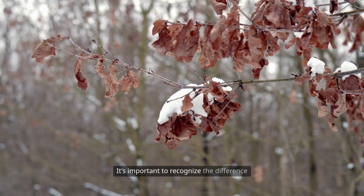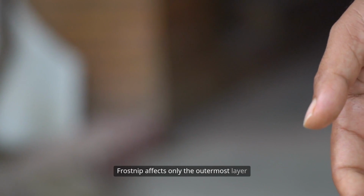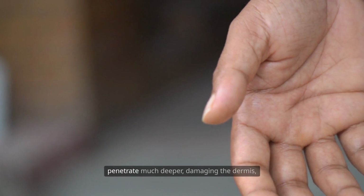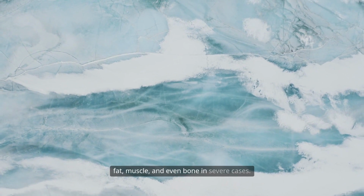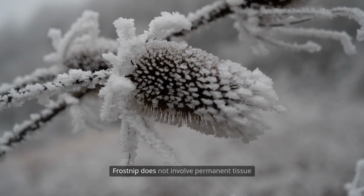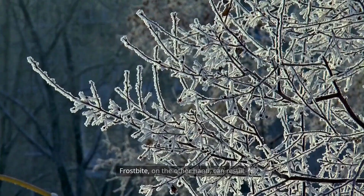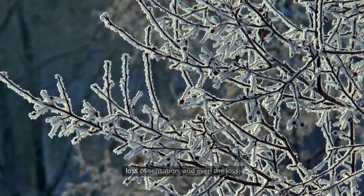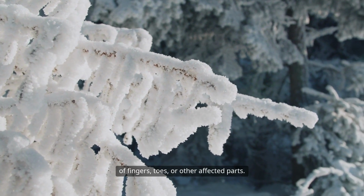It's important to recognize the difference between frostnip and frostbite. Frostnip affects only the outermost layer of skin, the epidermis, while frostbite can penetrate much deeper, damaging the dermis, fat, muscle, and even bone in severe cases. Frostnip does not involve permanent tissue damage or the formation of ice crystals, so it can be reversed with prompt care. Frostbite, on the other hand, can result in blisters, blackened skin, permanent loss of sensation, and even the loss of fingers, toes, or other affected parts.